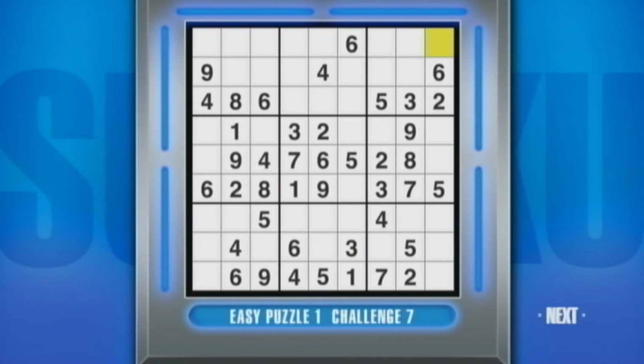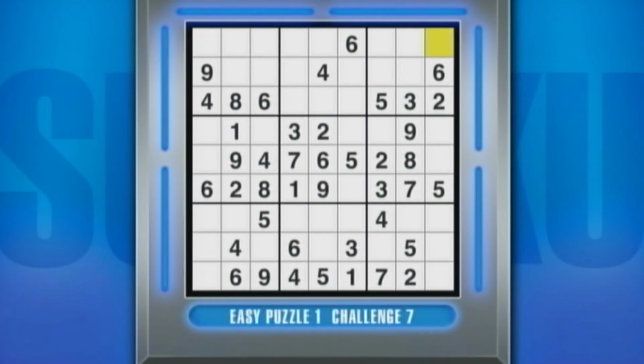Your target square is in column 9, row 1. I completed this challenge in 3 seconds. 5, 4, 3, 2, 1. The answer is number 7.